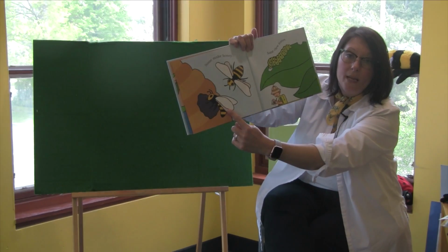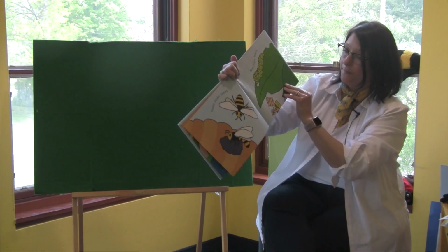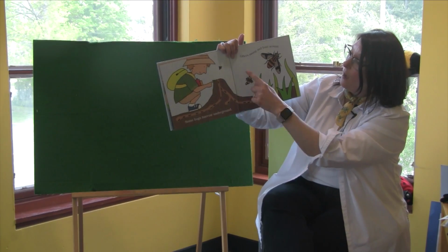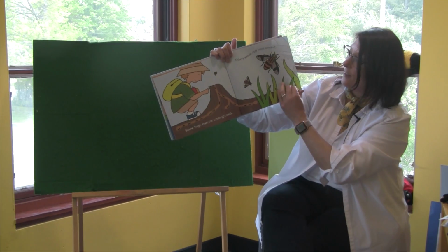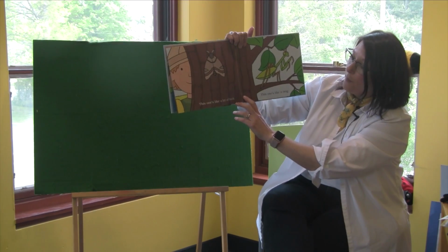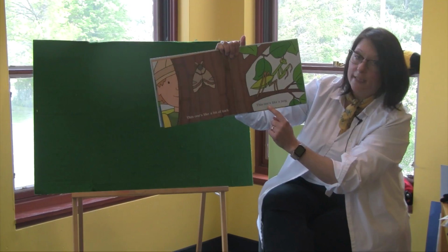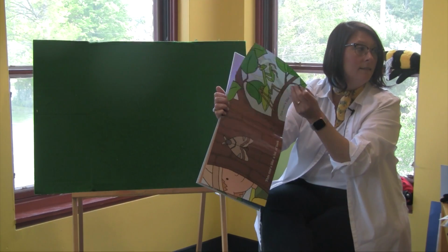Some bugs make honey, and some chew on leaves. Some bugs burrow underground, like ants. Others swoop and buzz around. Those are some big flies, aren't they? This one looks a bit like the bark of a tree, doesn't it? Kind of blends in. And look at that. This one is like a twig. See that? Very long, like a twig.